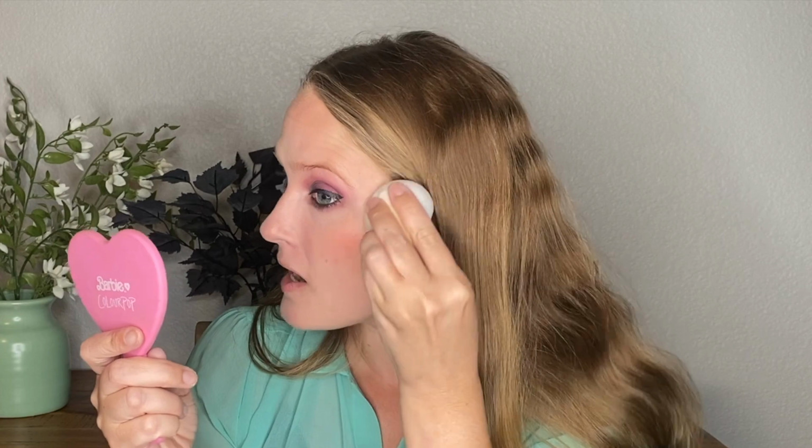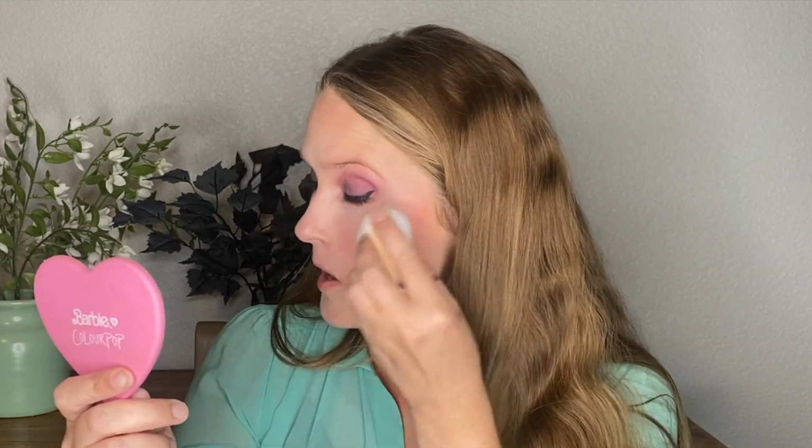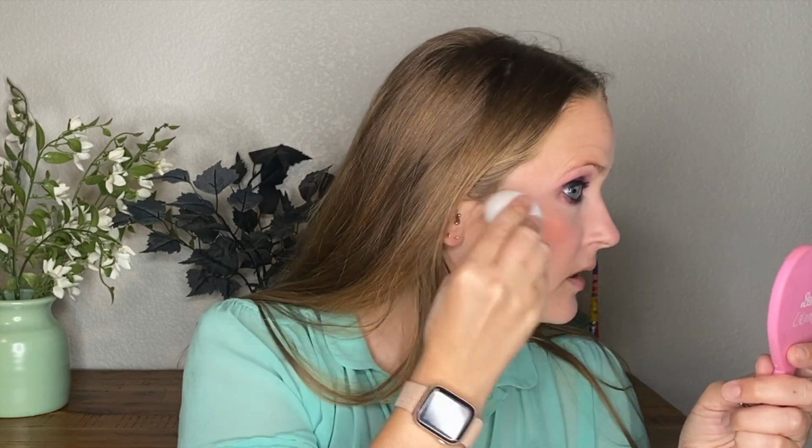Ooh, that is an orange, very, very orange blush. Okay, well, it actually blends out pretty well. It looks like neon orange, a baby neon orange. Okay, that's not half bad now that I've blended it out. It's a lot better than I thought it was gonna be, to be honest.